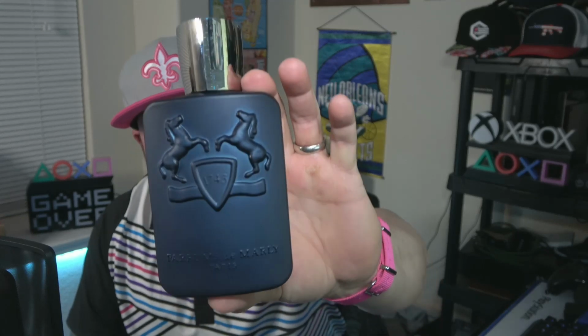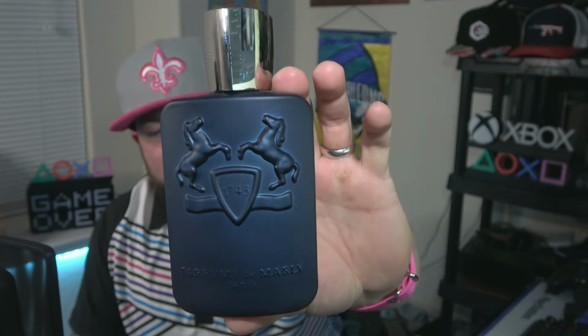Ready to pull this one out. The weather is getting cool enough for me already. We're already in the 70s consistently. Definitely looking forward to wearing it this fall. It's Parfums de Layton. While I love the original, it's one of my favorite fragrances in my collection. I think this was a great release for the brand.